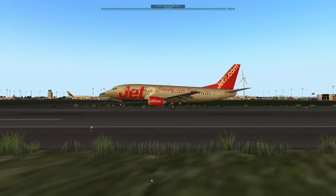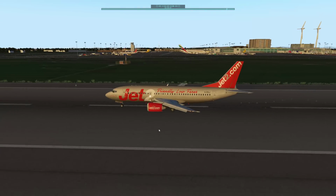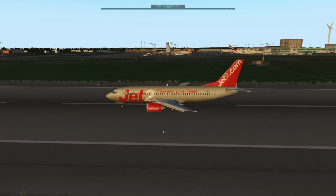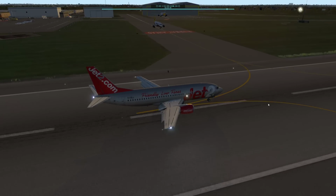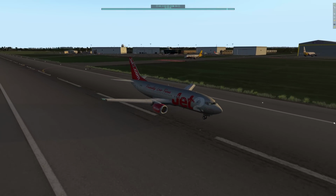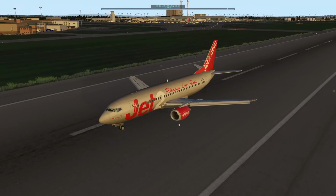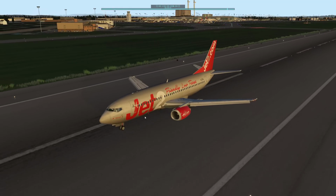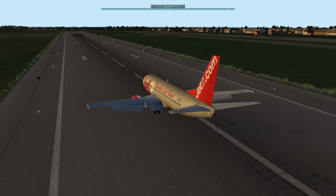What about my landing? Yeah, it's not too bad at all, is it? I must say, this is pretty damn good scenery for freeware. I only downloaded it about 20 minutes before the stream. It's a bit risky and I didn't even try it. I should have really tried it before going live.